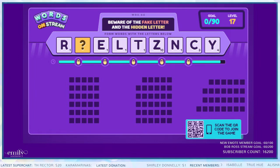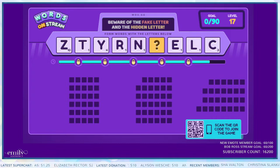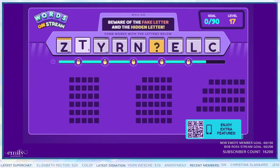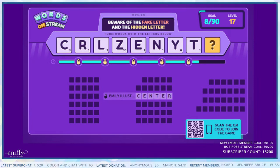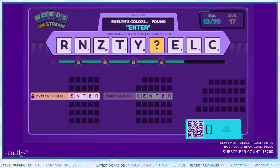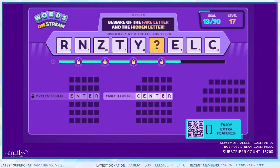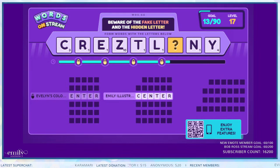All right, hidden letter and fake letter. I'm sus of that Z. Center? Maybe there's two E's in there? There is! Yay! The hidden letter is another E! Alright, someone can take the word real! There we go. Real. Enter! Very nice. Wait, why didn't real work? Real should work? Or is that just a word that Instagram made up?